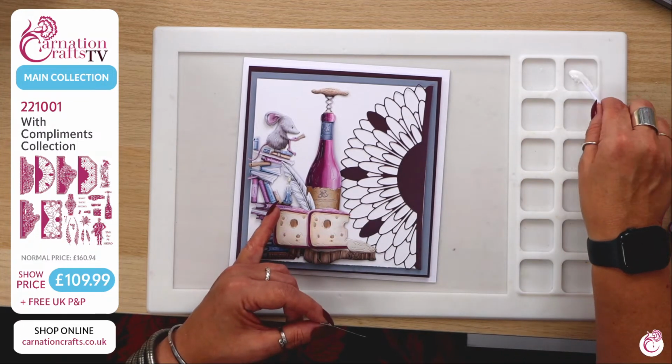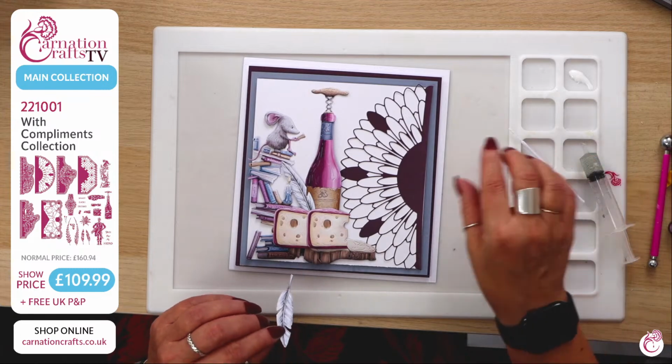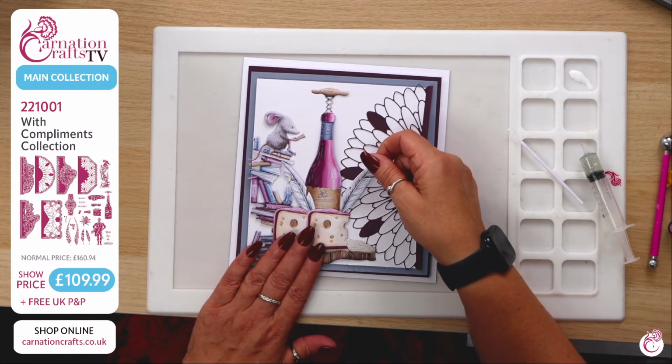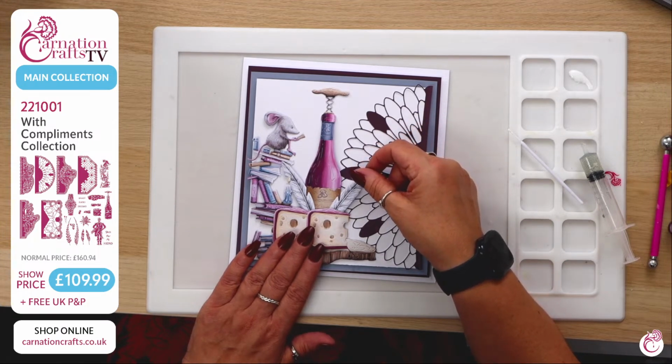This would be really beautiful. That mouse, if you've got one of the box frames and you use it as a silhouette behind some vellum with the little candle and some tiny lights, would just be awesome. It would look great. As if he's reading in the dark.